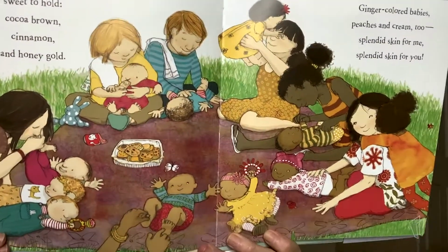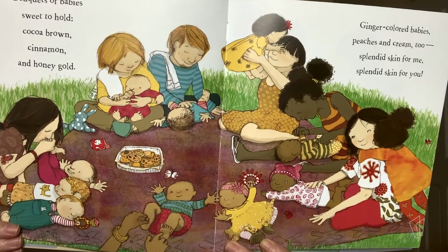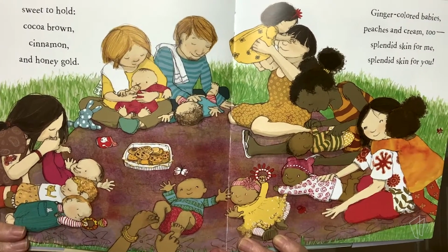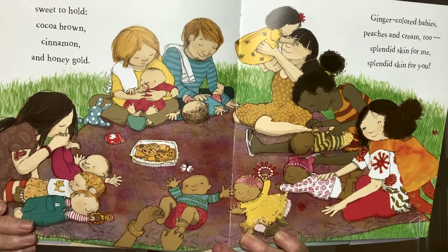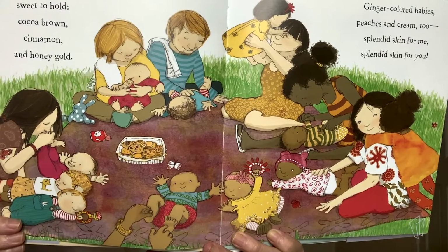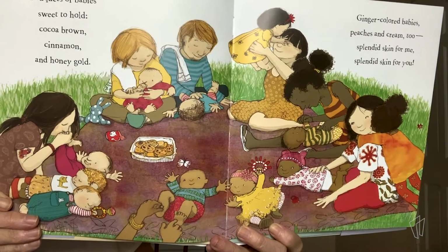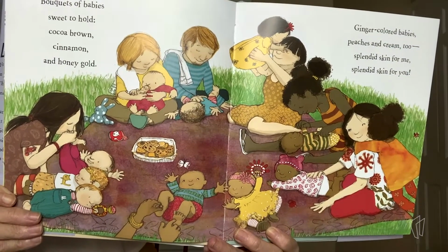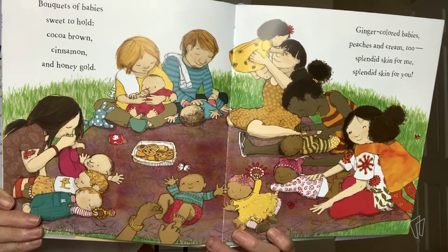They look like they're at the park. Oh, look. Here's a whole group of babies. Bouquets of babies, sweet to hold. Cocoa brown, cinnamon, and honey gold. Ginger-colored babies, peaches and cream too. Splendid skin for me, splendid skin for you.